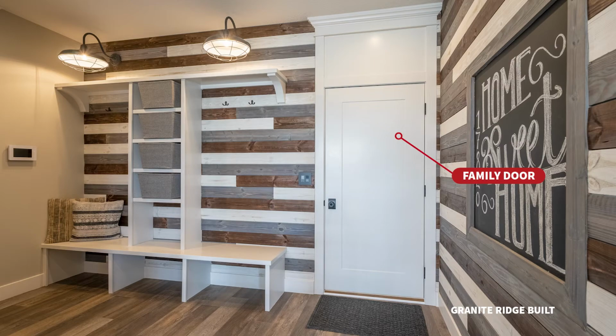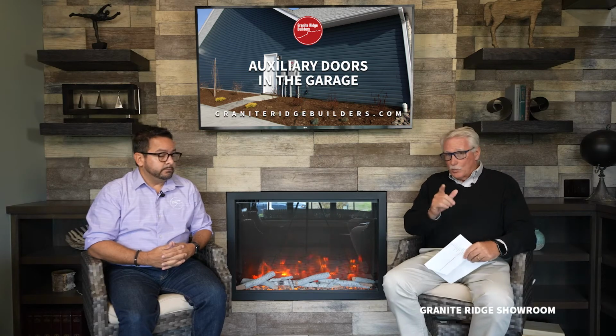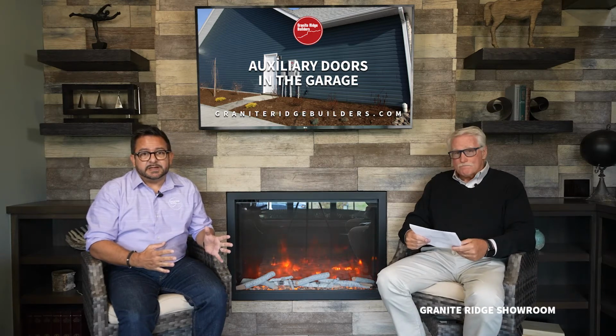Right, and it's very important to think about the width of that door. A lot of times you put a 2'8" in there, but really a 2'10" or a 3-foot makes it a lot more convenient if you're carrying a briefcase or groceries or a kid. Think about the width of that door. And there's all kinds of other doors that you can have inside the garage too.